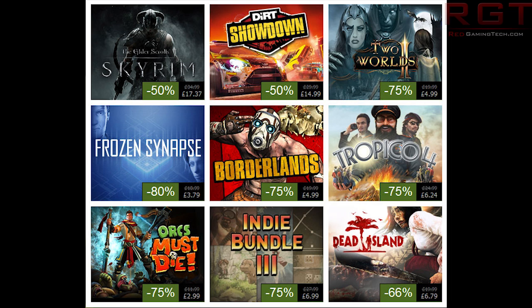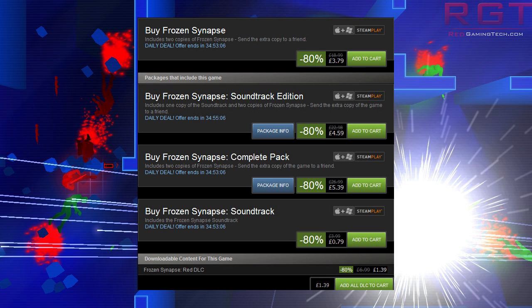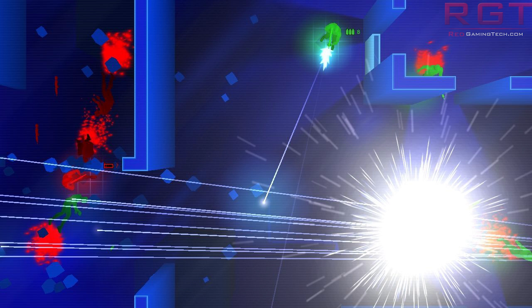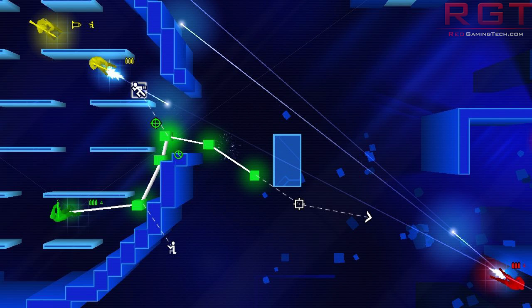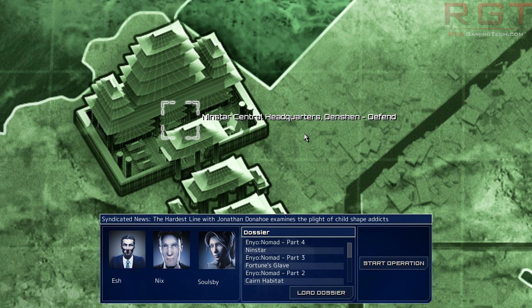Next up is another game that I haven't actually gotten around to playing, although I've heard it's absolutely brilliant. And that is Frozen Synapse. It's 80% off, which is pretty damn good. And astoundingly, and I do mean astoundingly, for £3.79, that's the 80% off price, you actually get an extra copy. So you can send that extra copy to your friend. So conceivably, you and your friend could chip in together, or you could just buy them out of the goodness of your heart. You can also buy the complete version if you want, which you get a little bit of extra stuff, including the DLCs and the soundtrack.